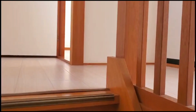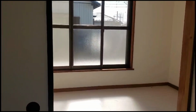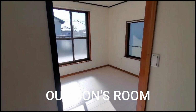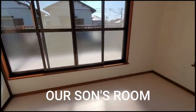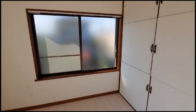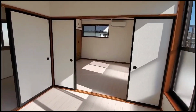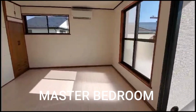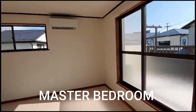And of course, the narrow Japanese stairs. Upstairs, we only have 2 rooms: our son's room and then our room. This room right here is going to be our son's room. Very nice, spacious, white and bright, perfect for a toddler. And just beyond these sliding doors right here is the master bedroom, and this is where we will be sleeping.